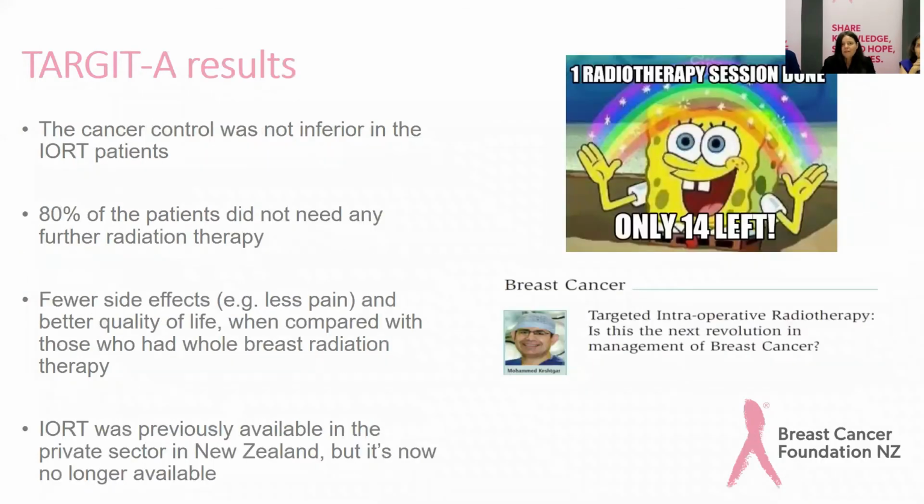So what did they find? They found that the cancer control was not inferior in people who had radiation during surgery. 80% of the patients that had radiation during surgery did not need extra radiation. They had fewer side effects, less pain, and their quality of life was better if they had radiation during surgery. Radiation during surgery was previously available in New Zealand in the private sector, but is no longer available in New Zealand at all, which is a bit sad, but is available in Australia.